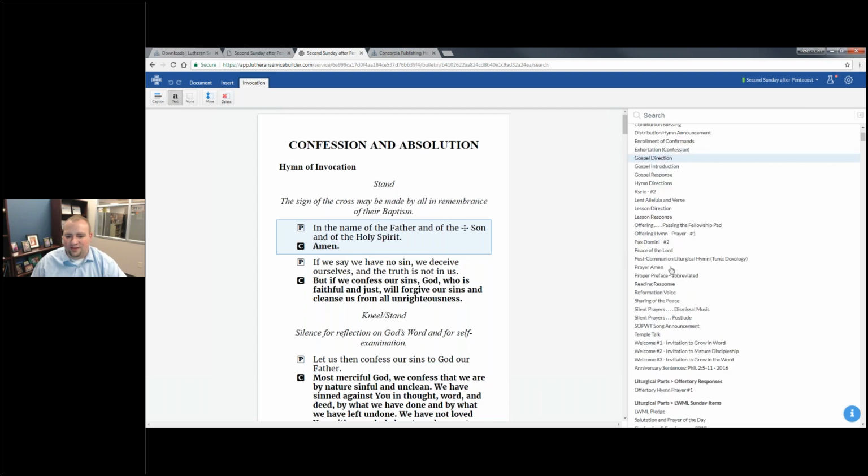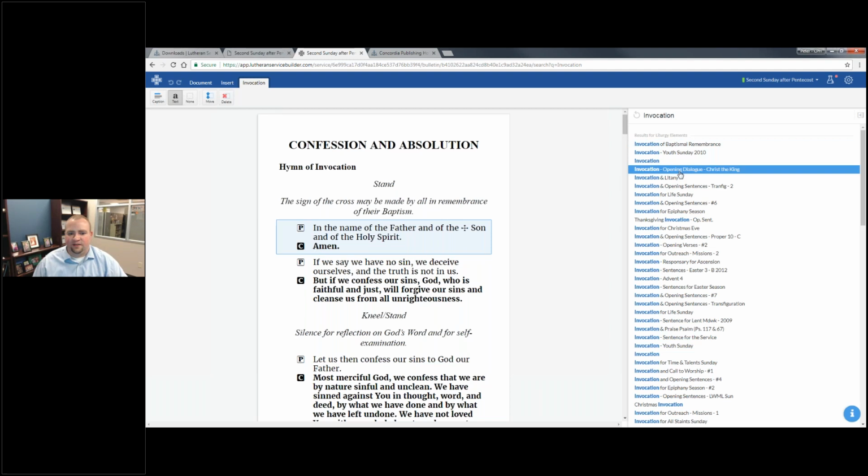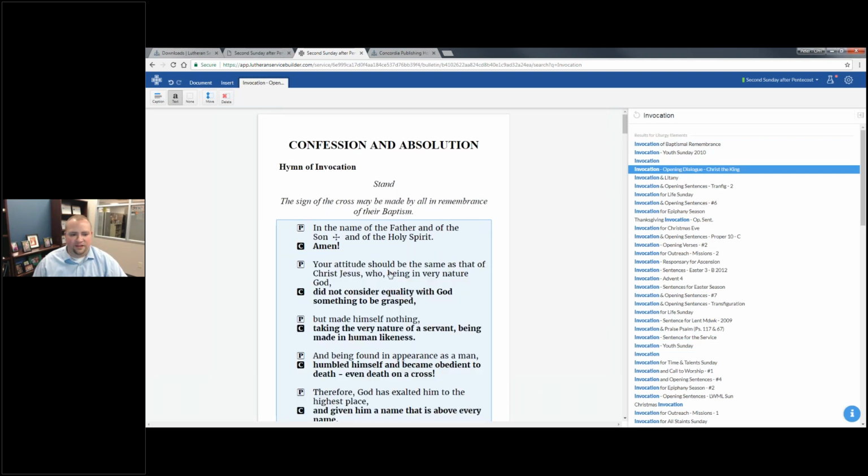You can go through and add in different things. So if you want to look at invocation, you can start searching for that and change out different things, just like you can in Lutheran Service Builder, except it's all online and able to be accessed from anywhere with an internet connection. You don't have to connect it to your server for other people in your congregation to use it or in your church office.